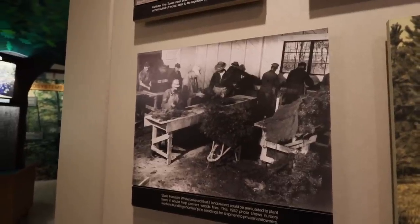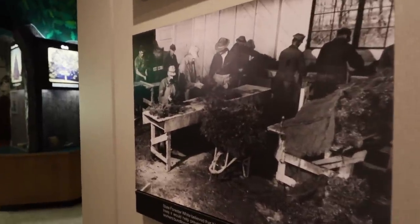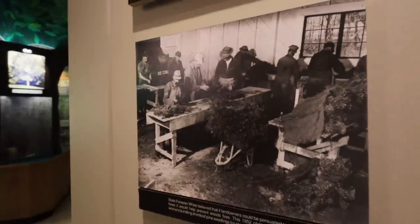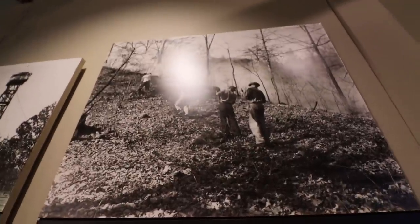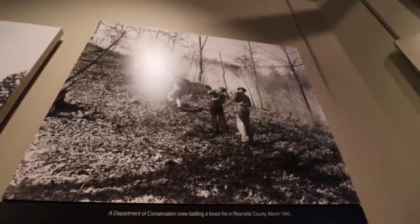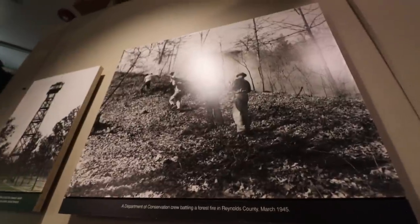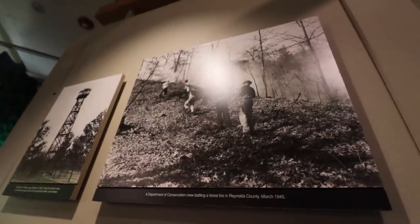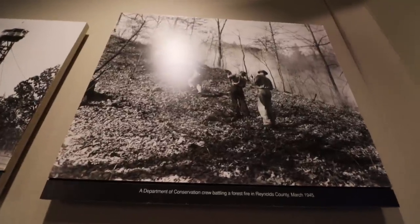And so this is in 1952. It's a nursery worker. They're actually putting together short-leaf pine seedlings, and they're going to ship them out to private owners. This is what it looked like when they had to actually battle the forest fires in this area, and you can see that there wasn't a lot that they could do in way of doing this. So this was in 1945 right here. A lot has changed definitely in Missouri since this.